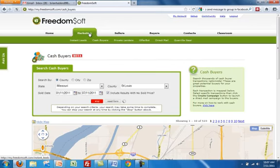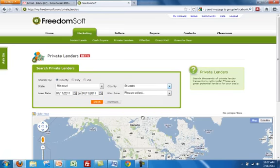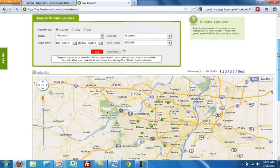Next thing is actually finding private lenders. Now, this is going to give you a list of potential private lenders in your area. Really cool as well. It's a great function to have. We can do the same thing. We'll choose our county, and our minimum price will be $50,000. We'll click search. And it's going to show us private lender transactions worldwide.